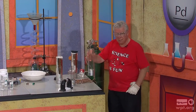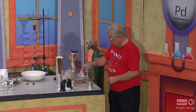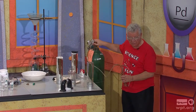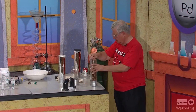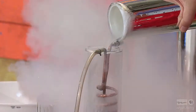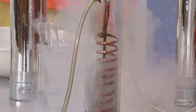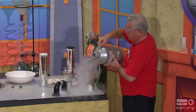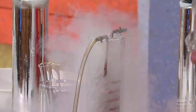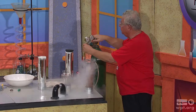I'm going to take this flask. It's a thermos bottle, but it's unsilvered. And I'm going to put in it this copper coil that is connected to a tank that has gaseous oxygen in it. I'm going to take some more liquid nitrogen and add it right here. You see it is bubbling because the coil and the thermos bottle are at a higher temperature than the boiling point of the liquid nitrogen. So I'm going to cool it off. And when the boiling stops, it means that they're at the same temperature as the boiling point. So now I'm going to open this valve and let the gas flow through.